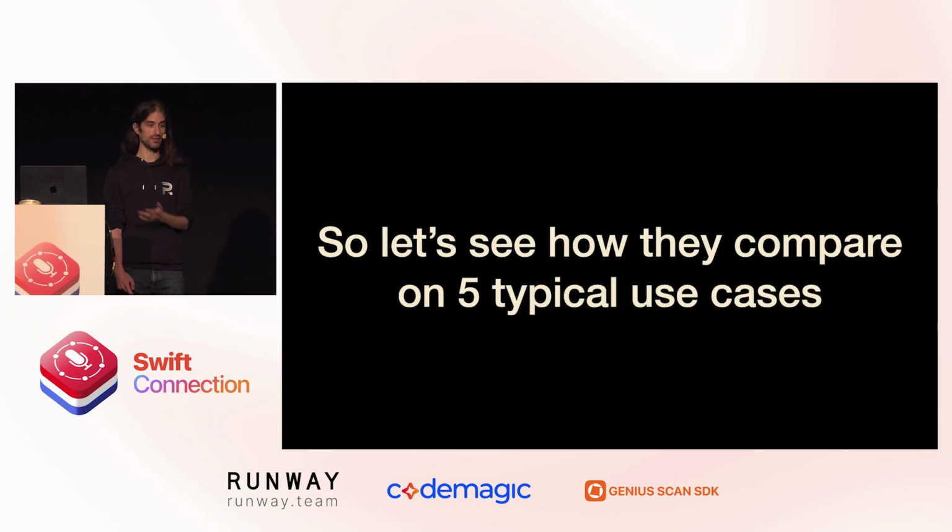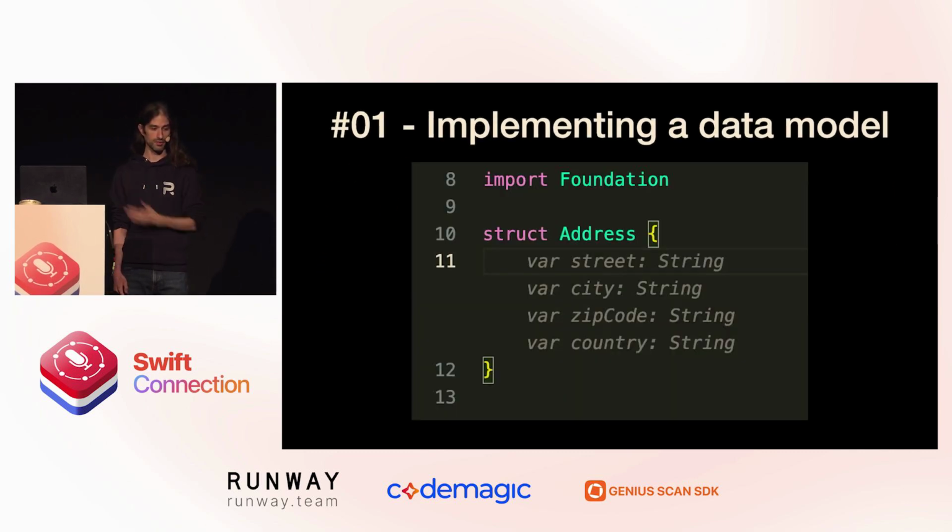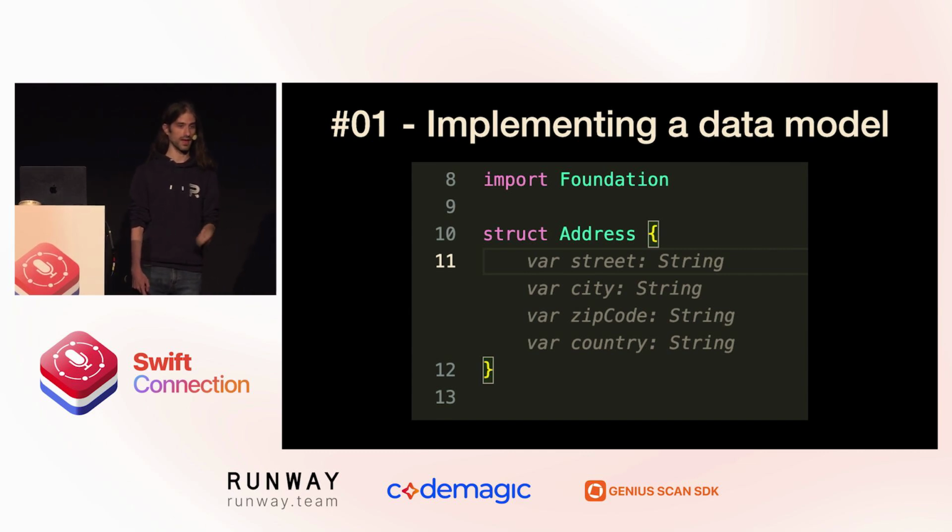So I picked 5 typical use cases, the most basic use cases you can have as a developer for code completion and code prediction. And let's see how the two tools compare. So first one is being helped to implement a data model. With Copilot, you start to write a struct, which is called Address, and then very quickly it gives you this prediction, which you can accept or not, and you have a few properties being defined, which makes sense in the context. Now let's see how it goes in Xcode.